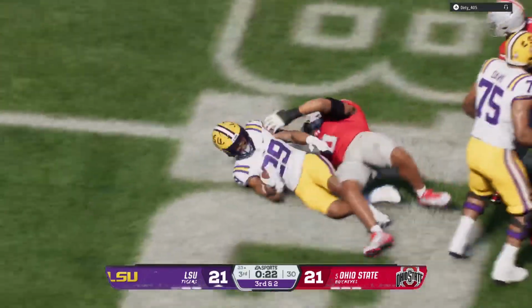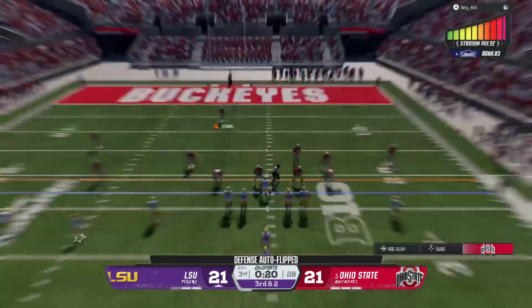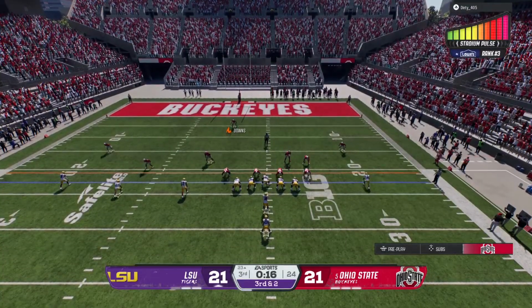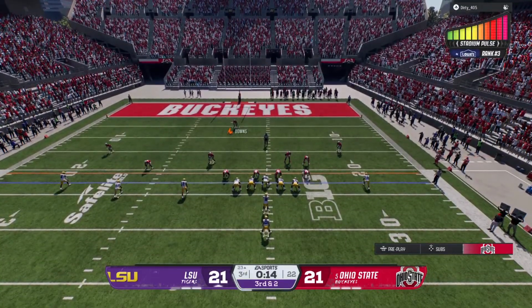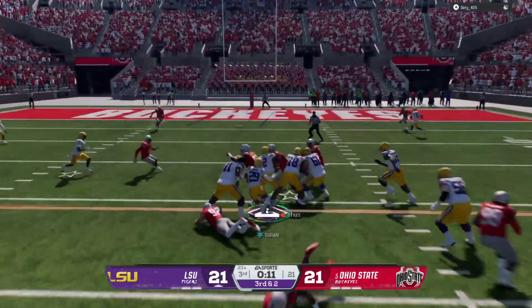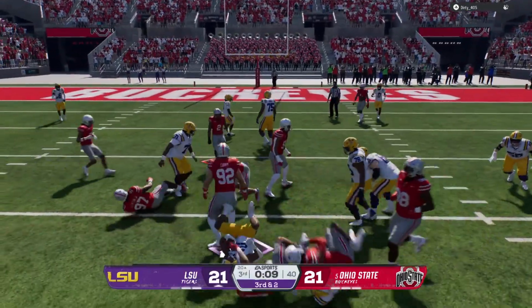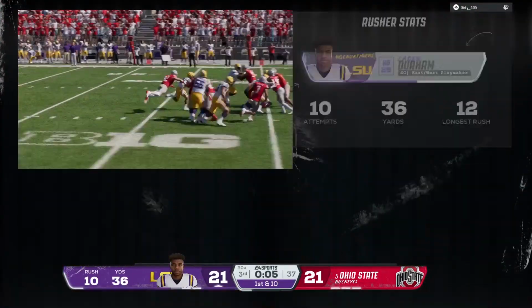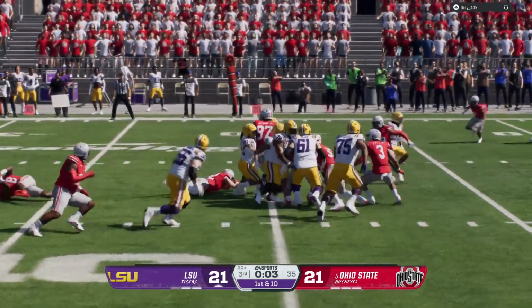2nd down, man, they bring some pressure. They are in the backfield fast, and they make the tackle for a loss and completely flip the script. Almost a guaranteed first down on 2nd down, and now maybe even put them in a passing situation on 3rd down. They've got enough for the first down, and they're in the red zone at the 20. Good enough for a first down.